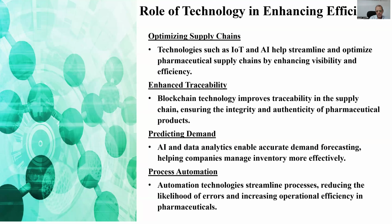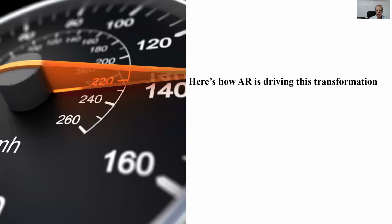Predicting demand is an important thing because there are always market fluctuations, maybe seasonal demands or something like that. So AI and data analytics play a role, and that needs to be integrated, and then accurate demand forecasting will help companies to manage their inventories. Augmented reality can help in that area also. Companies are looking for process automation to streamline the processes, reduce the likelihood of errors, and increase operational efficiency. Augmented reality can help in those areas also.